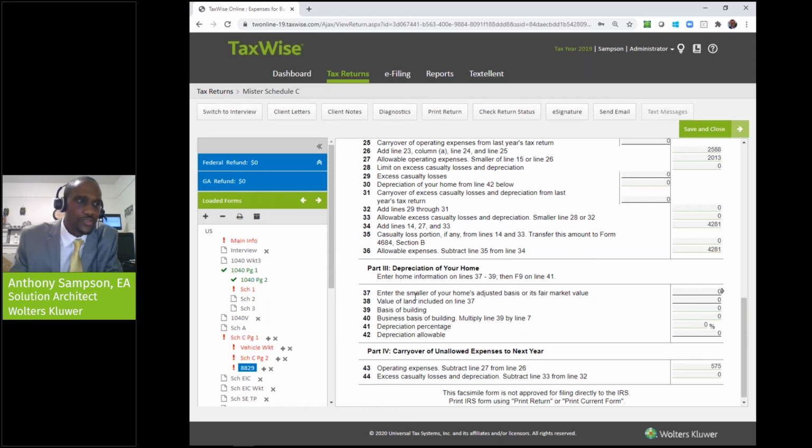Now, here's the other option. What's the home's adjusted basis? Adjusted basis is what you paid for the asset, so what the client paid for their home. Let's say they paid $200,000 for their home, but say they made some upgrades. I know I've made some upgrades to my home. I've improved my basement to accommodate my kids more, so my kids can have a playroom. I've done some things to my deck, and I've done a lot of things. So I've made some improvements to my home, right?